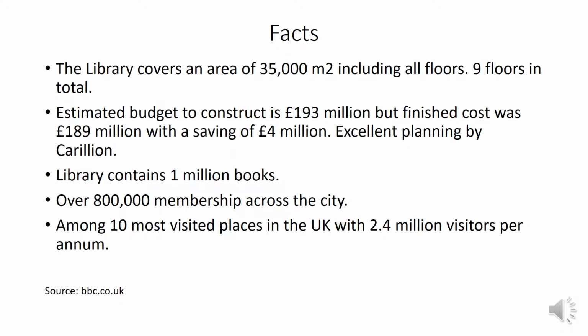There are a few facts that are worth mentioning. There are 3 levels of facts that I will mention along this presentation. This is the first set of facts. The library covers an area of 35,000 square meters. That includes all the floors, and there are 9 floors in total.